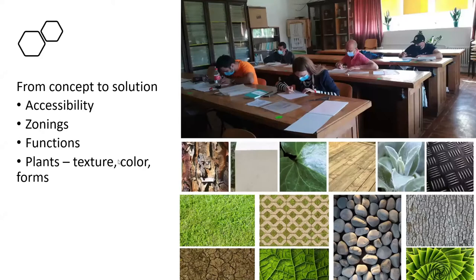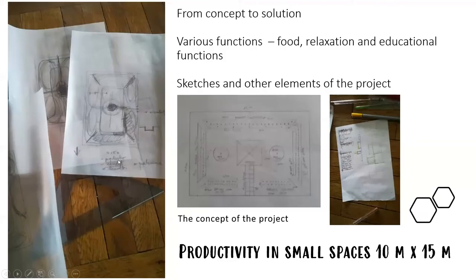We choose this little garden on the small spaces, 10 meters by 15 meters. That means 150 square meters. And these are the first sketches that our students made.